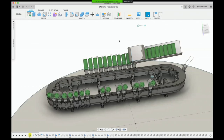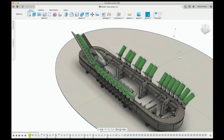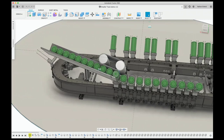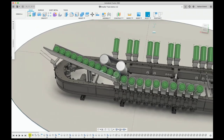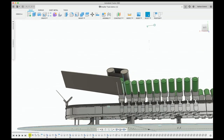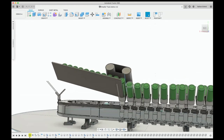So I was tasked with investigating infeed systems. And what I came up with was I was trying to eliminate the uncontrolled movement of the can as it enters the shuttle. In the previous iteration, there was basically the full length of these guide rails here, and the can was traveling just under gravity without any positive support.